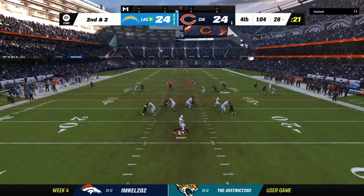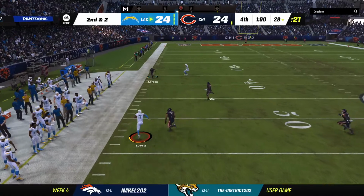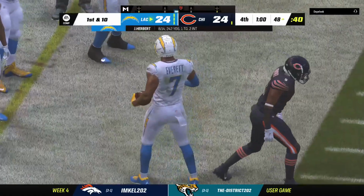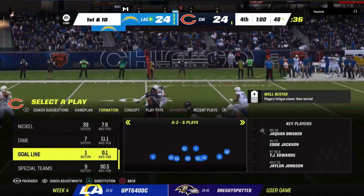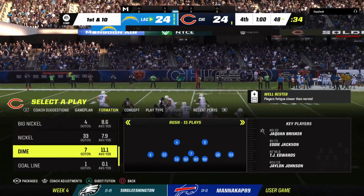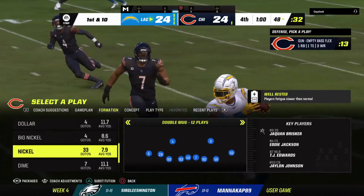Herbert to throw. That's caught by his tight end, Gerald Everett, and he'll take this to the other side of midfield before going out of bounds. That one covers 24 yards. It's a first down.